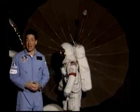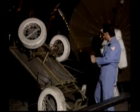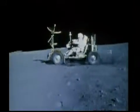And you can see this display here at the Kennedy Space Center. Back there is the big antenna that beamed their signals back to Earth. There's an astronaut standing there in his spacesuit. And of course, over here, yet to be unfolded, is the lunar rover. This is a little go-kart type of device that the astronauts drove on the surface of the moon.